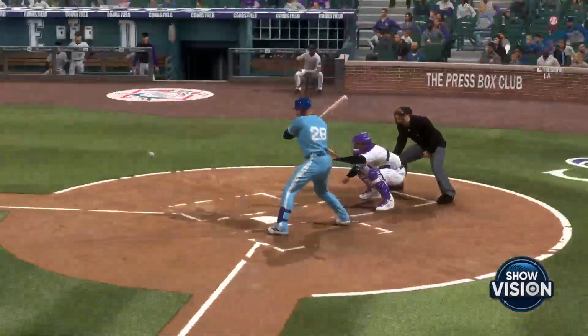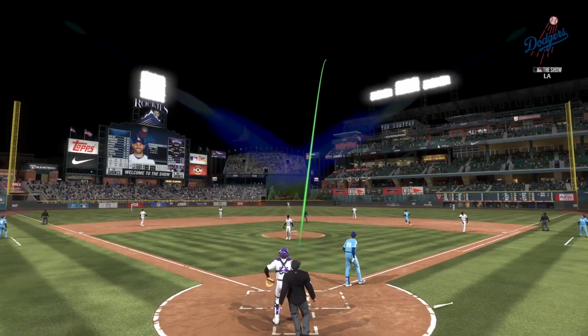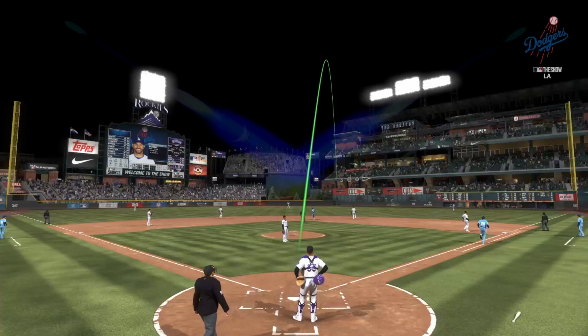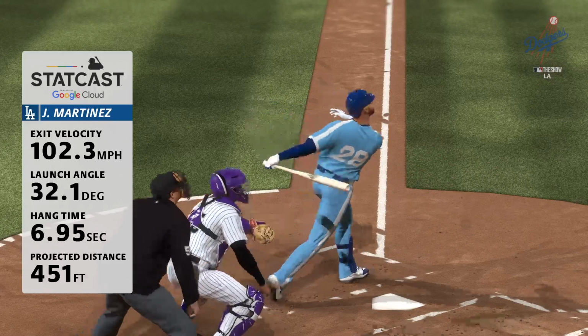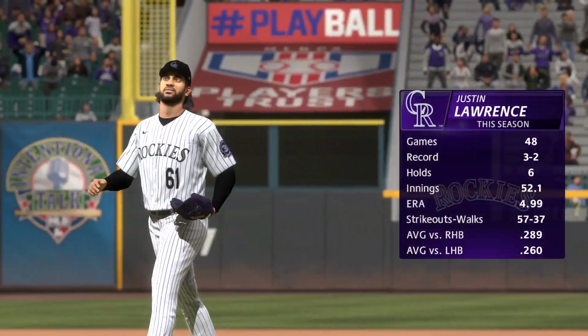Let's break out the Statcast numbers. It's Singy. It tells us this home run was projected at more than 450 feet. Yeah, and not many players can hit home runs as far as this one. That's a special feeling, and I'm sure he was giggling a little bit as he was jogging around the bases. That was one heck of a swing he put on the baseball.